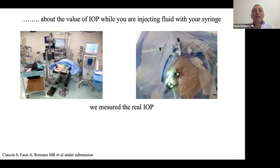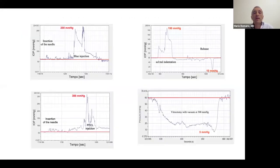So let's go a step back, perfluorocarbon liquid. You know that we were measuring the real intraocular pressure when we are injecting fluid and when we are doing indentation. This is a pig eye, the real one. And you can see when we inject blue or when we inject perfluorocarbon liquid, the pressure inside the eye goes up to 200, 300 millimeters of mercury. And when you do scleral indentation, it goes up to 200 millimeters of mercury. So there's a lot of fluctuation of pressure. But so far, nobody cares about this fluctuation. Nobody knows if we have a damage related also to this shift of pressure.